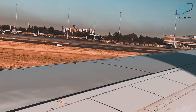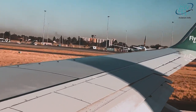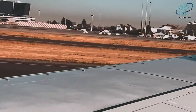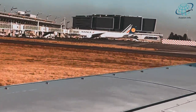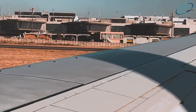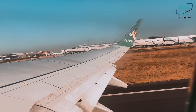And finally, we've been cleared to take off on runway 03 left and the cruise altitude was 37,000 feet, if I'm not mistaken. Kindly keep following me as we take off into the skies.